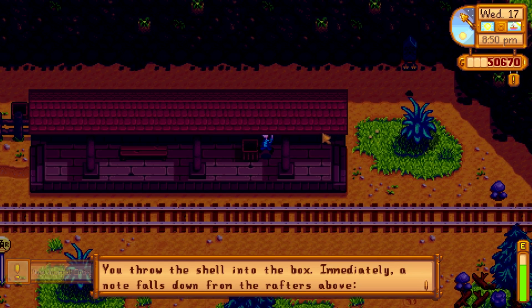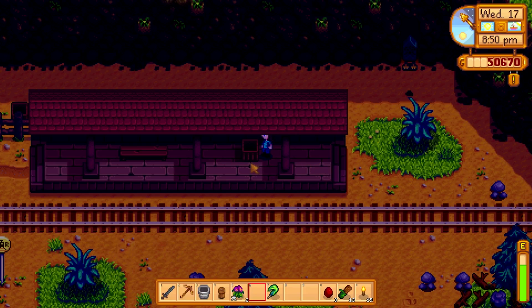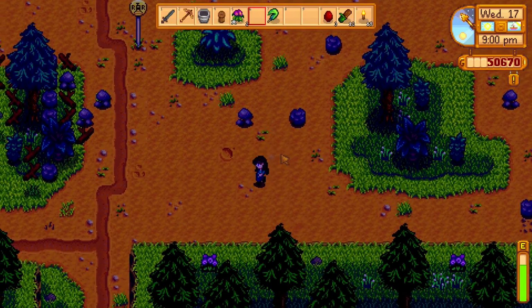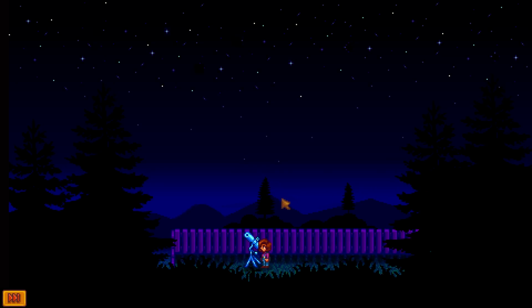Immediately, a note falls down from the rafters above. Well done. Your next task, place 10 beets inside the mayor's fridge from Mr. Key. 10 beets! Okay, when on earth can we grow the beets? That's the first question. Was that a fall-time crop, maybe? We'll have to keep our eyes out for that. Hopefully it's not something that we have to start growing right now, at least.